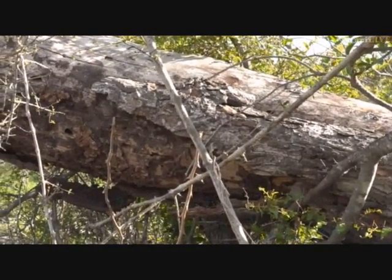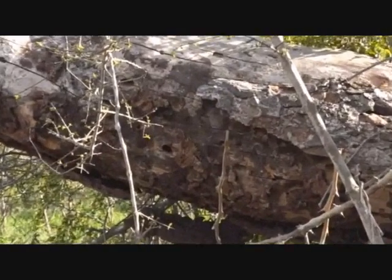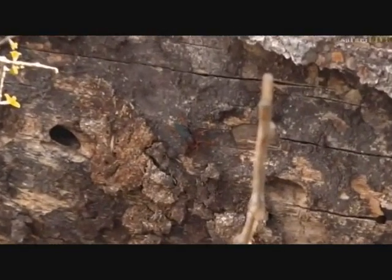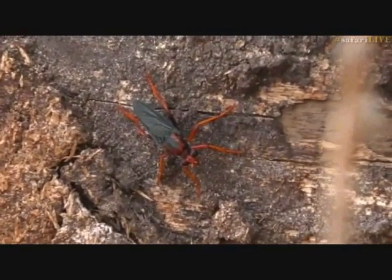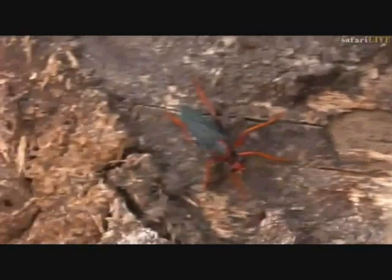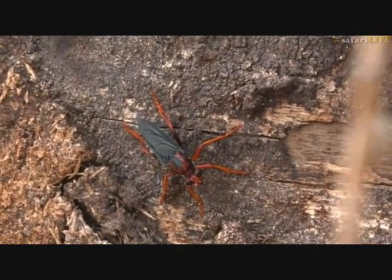This is quite an interesting one. It's got a bit of a different color. Normally I haven't seen these guys too much. The ones you normally see are all dark in color. This guy looks like he's got orange legs, and quite an interesting facial pattern on the back of his body as well. It's quite nice.